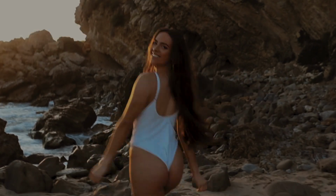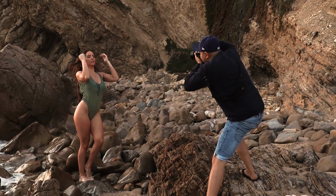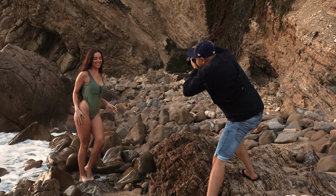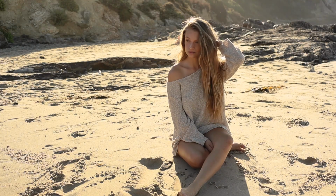I normally do this towards the end of the session, once I've got all the posed and normal shots out of the way. You don't want to tire your subject out early on because this could really affect the look and the overall mood of some photos.